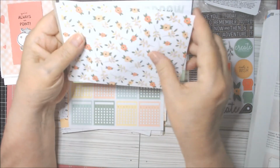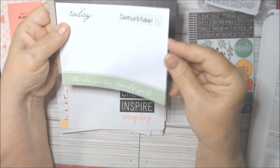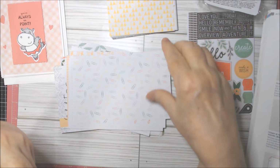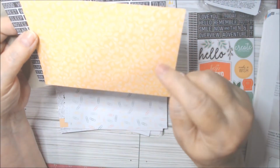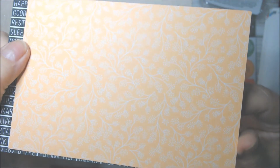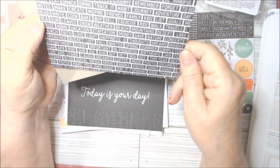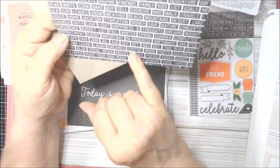Habit tracker, another pretty floral. Dream, create, inspire every day. Today, tomorrow, paper clips. And today is your day. This would be alright for Happy Mail too, but it's more geared towards planner. The Daffodil Delight, small floral like we saw on that other one. Or not floral, greenery kind of thing. Today is your day. And then just a bunch of words you could cut out. Make your own magic. Movies, social media, laugh, dreamer, coffee.